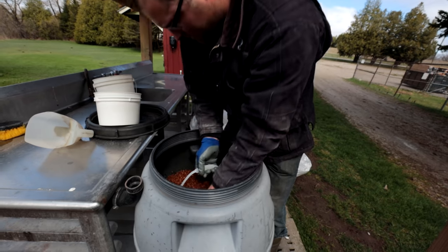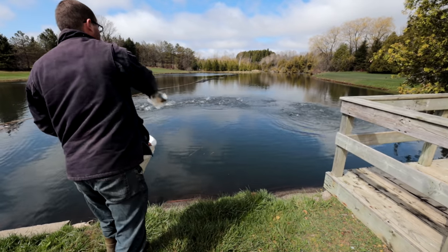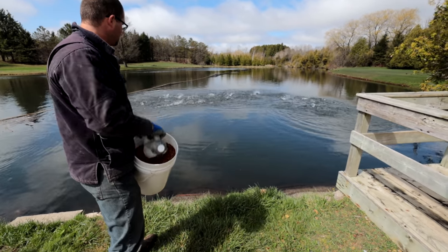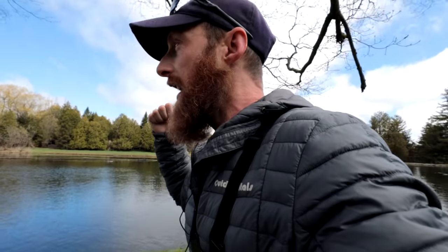I'm gonna tie on here. I'm gonna see if I can drag it through the water without catching a fish as a challenge, because I think it's almost impossible to do that. And then we're gonna pick up our fish from Clark. He's gonna meet up with us, and we're gonna head over to the new pond. You guys ready for this? Buckle up, because the pond series is going to keep going.